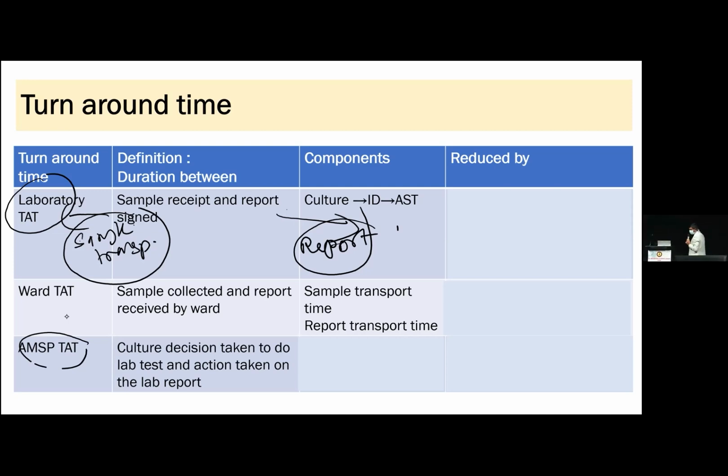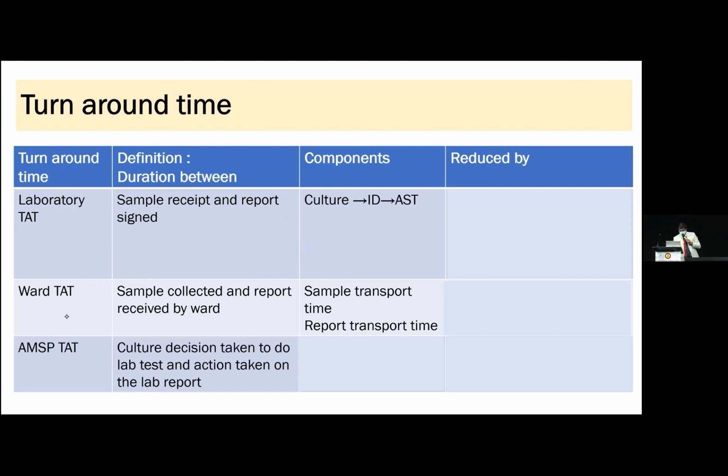So that means on both sides you add two time frames. One time frame is called hangover time. Here I want to ask you one question. Culture decision time and samples collected, are both the same? Dr. Panda, you are a clinician, so you should be able to tell: when you decide to take a culture from a patient, are the cultures actually taken at the same time, or is there a gap?